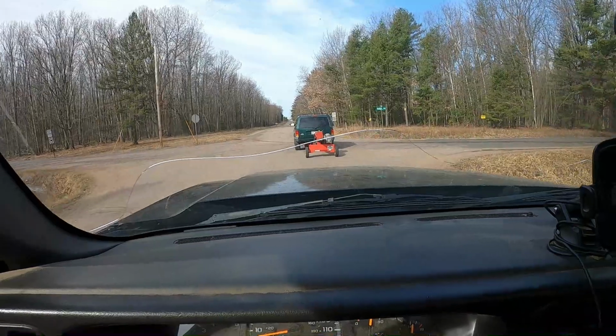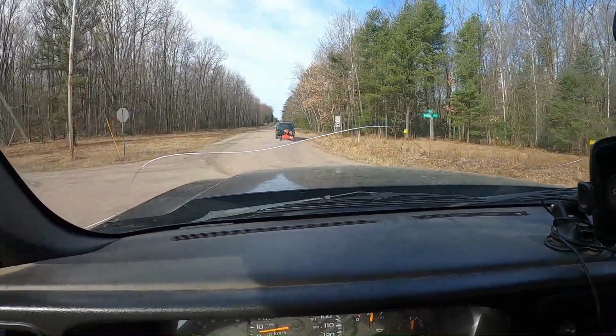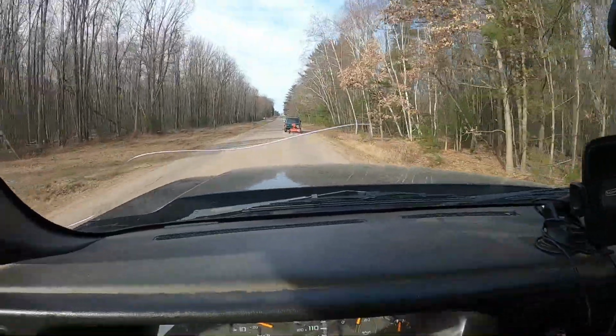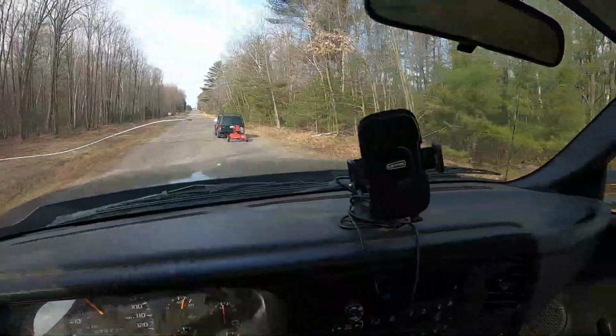So it's like a 15-minute drive from that woods to the next one. That's the farthest one away. Right now we're behind a log splitter. We're gonna leave them in the dust.